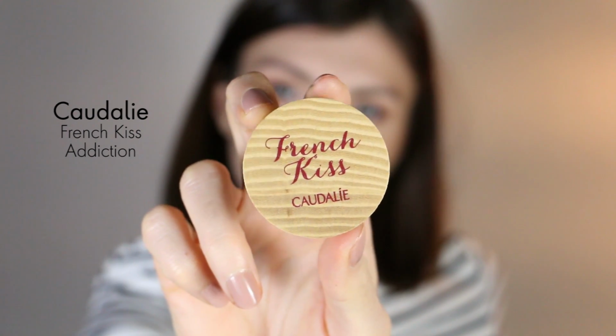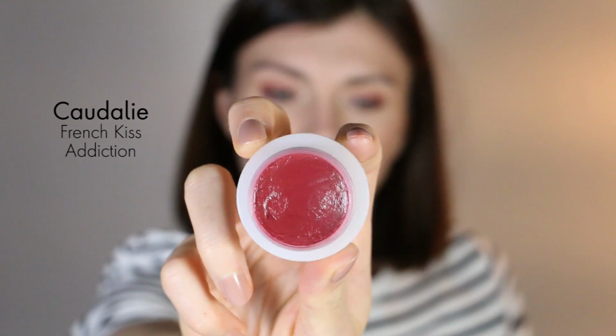I really love this formula. I just dab it very gently in the center of my lips. And the final touch, this Caudalie French Kiss in the shade Addiction. This is a balm, basically. This is a berry balm.